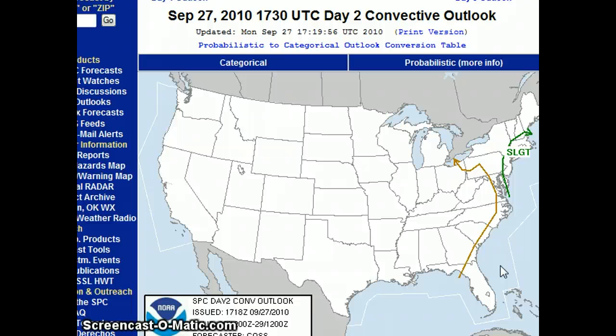Davidson risk factor for the day on Tuesday, and this would include New Jersey, Philadelphia, New York City. Tornado probability is 20%, hail 20%, wind 70%. Wind's going to be your primary threat, with isolated tornadoes.